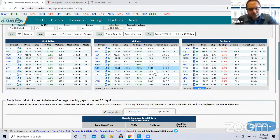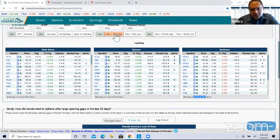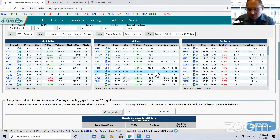Let's do the unfiltered report really quickly, and then I'm going to move on to Tesla. Here we just have some lower cap stocks, 56 million. Some of these are rights. When you see a W, it's a right or a unit moving in pre-market hours. Again, nothing is jumping out right now that's unusual from what we see on a daily basis. So to save time, unless you have questions on the pre-market, I'll move on to Tesla.